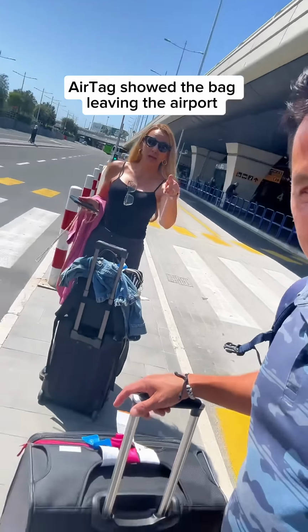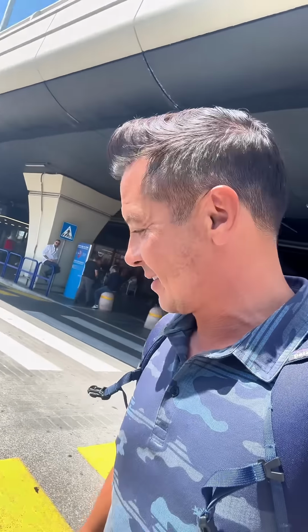And what happened? Someone took Brooke's bag. Yeah, and that's why you get an air tag. That's not her bag, but it looks like it. So luckily, we called this lady, and she has Brooke's bag and is turning around in the Uber and coming back to us, I hope.